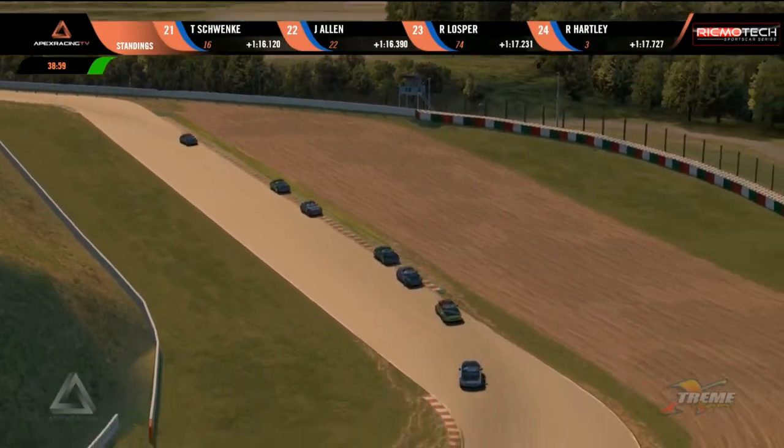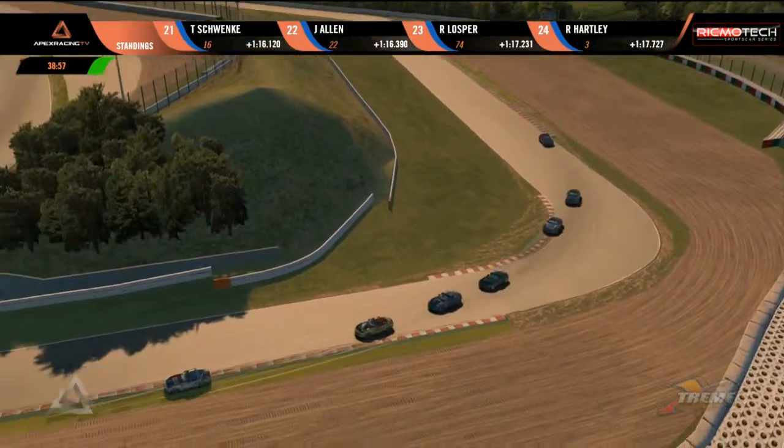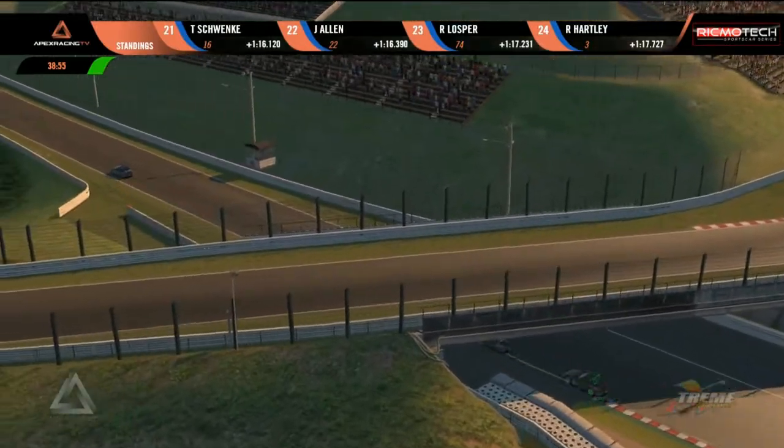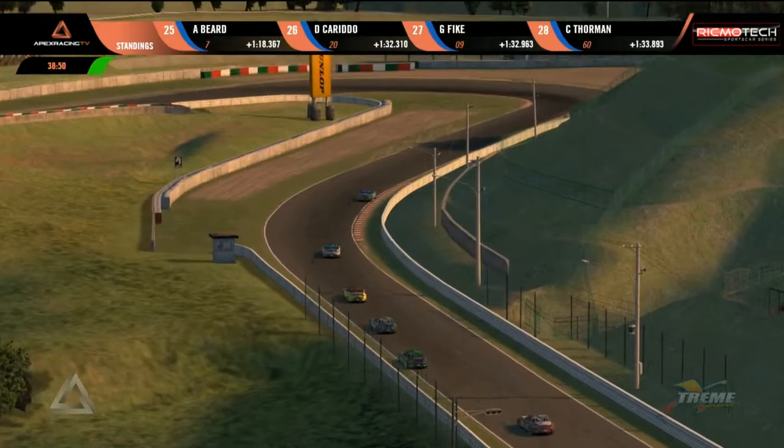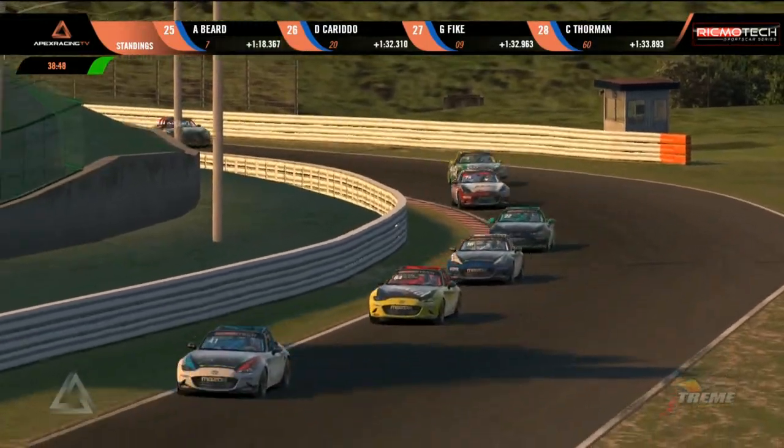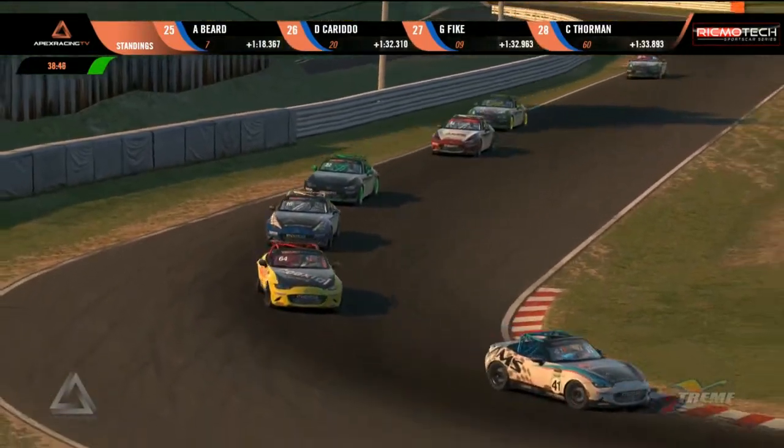What we're going to do, ladies and gentlemen, is for the first time tonight go for a quick commercial break. So we will be back before the round of pit stops, where the order could change yet again here in the Extreme Motorsports Ricmotech Sports Car Series.